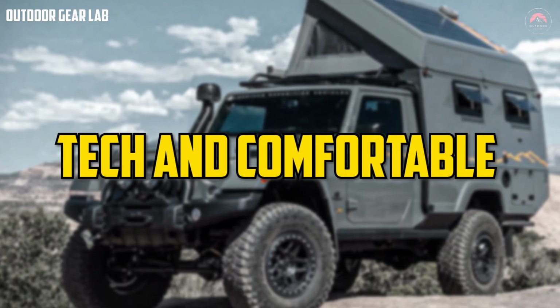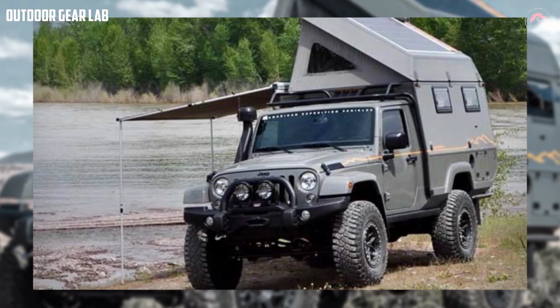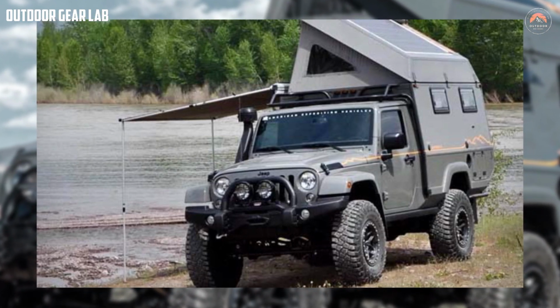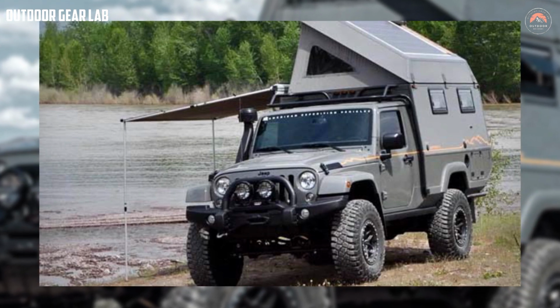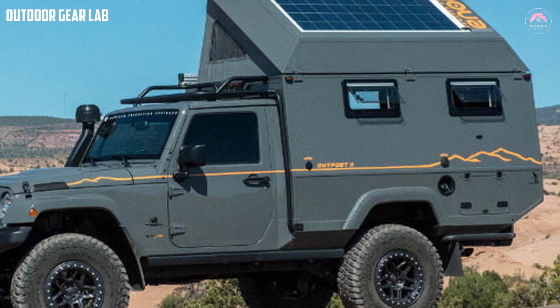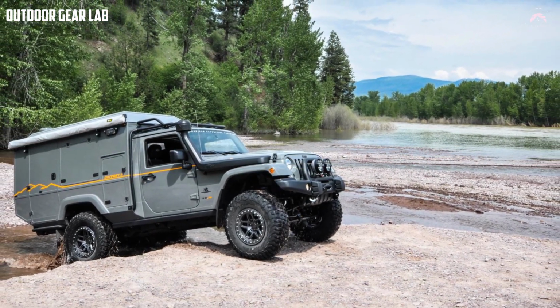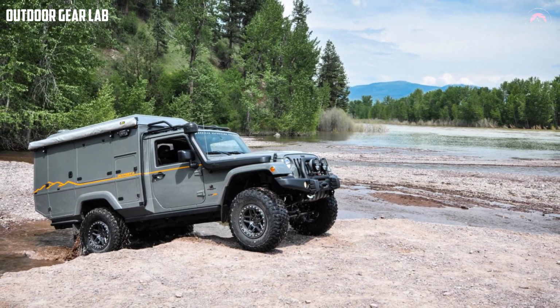Tech and comfort with the AEV OUTPOST II. The AEV OUTPOST II expedition vehicle incorporates a range of technologies and features to provide a comfortable and efficient experience for outdoor adventure. One key technology feature is the vehicle's electrical system, which includes a lithium-ion battery bank, a solar power system, and a power management system.